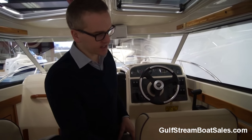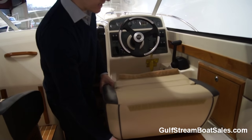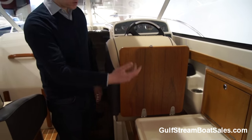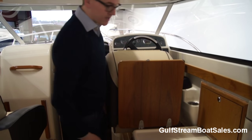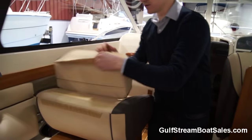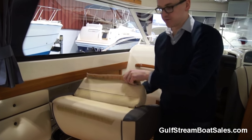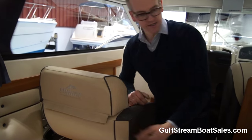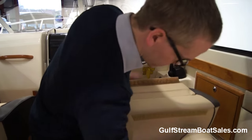Something else I've just figured out actually is you can undo this Velcro panel. This folds flat, so you can get this right up. Get it up square, so it completely clears the worktop. This opens easily and all the rest of it. And the passenger side one does the same. So that just means you can get the seat folded further forward. So that's pretty good. I always learn something new whenever I'm doing these videos.